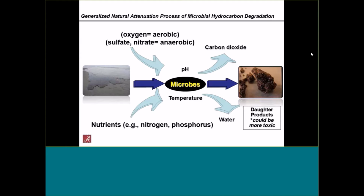We know that doesn't happen. Petroleum is very complex, with lots of different constituents. In the case of the Deepwater Horizon, the sweet Louisiana crude has short chain alkanes and not as many polyaromatic hydrocarbons as we've been talking about. So each one of these spills, because of the nature of these different constituents, is going to have some impact on what to expect as an end product when the microbes metabolize the carbon.